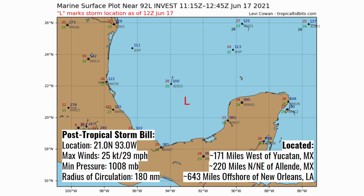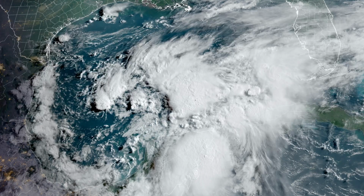start to ramp up here, and I actually forgot to change the name here. So this is not post-tropical storm Bill, it's Invest 92L, which could potentially be tropical storm Claudette. So yeah, that is located in the southwestern Gulf of Mexico as of right now.